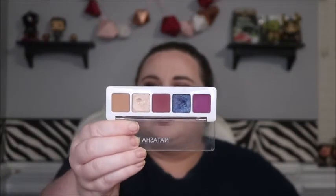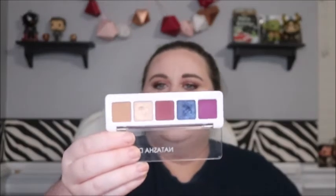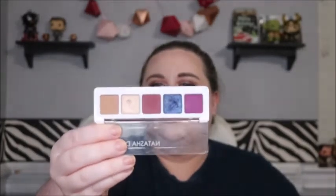Now the product I actually hit 20 uses on was my Natasha Denona Mini Lila palette. And it actually looks used now. Like, the purple actually has a dip in it. I used it a lot as liner, so that's probably why, but I've used every shade in here at least once. I used this purple and this brown the most. Like, I used the brown today too, and it's developing a teeny tiny dip of its own.